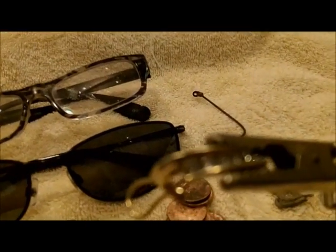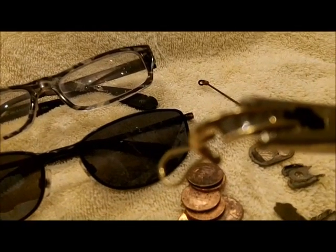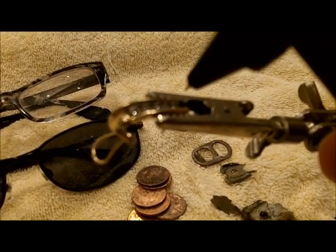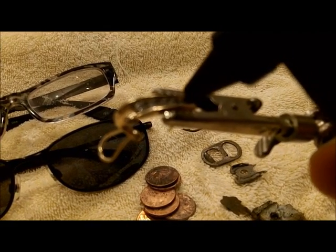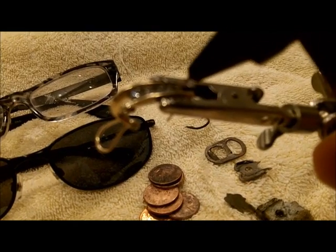I can't quite see the carat mark on this. It's on the little stud thing, but I can't quite make it out. But the diamonds are all real. It's got five nice diamonds in it. See the light? If I can touch it right in that place.